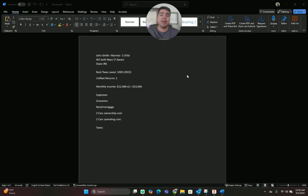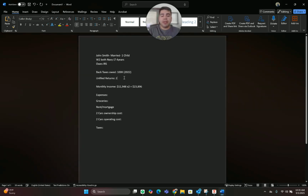For this example, we'll have a John Smith here. He's married. He has one kid. We're going to say John Smith is in the Navy, as well as his wife. They're both lieutenants with 4 years of service. As of right now, he only owes the IRS. He might owe the state later, but he hasn't got any notices from them. On his most recent notice, it said he has a tax owed of $100,000 from back in 2022, and you'll be able to see that on your IRS notice. But it's just for simplicity in this example. He also remembers that he has 2 years of back taxes that he needs to file. We'll just say it's 2021 and 2020. So I'll even put that here. 2021 and 2020.